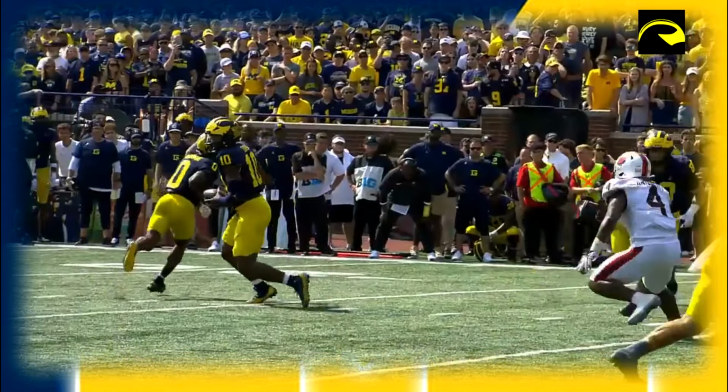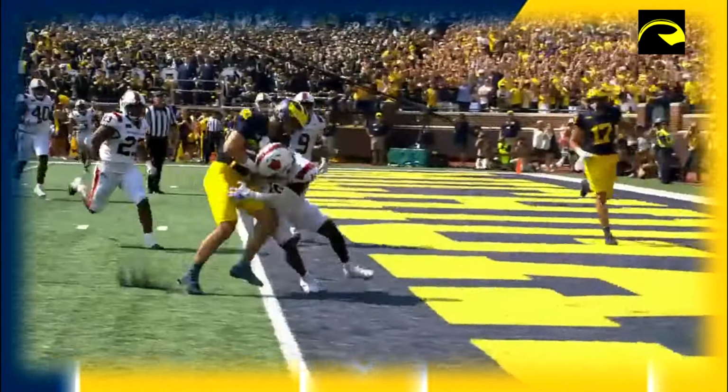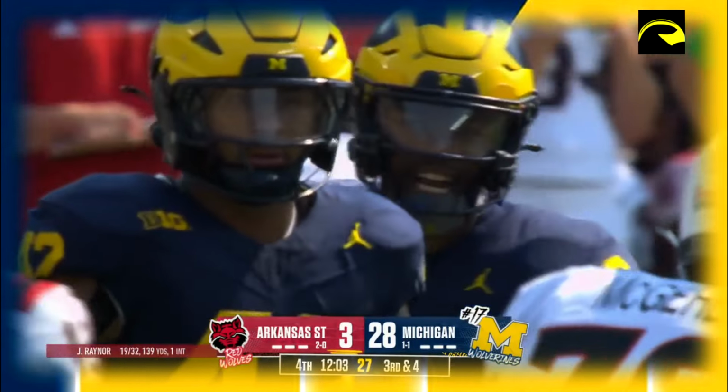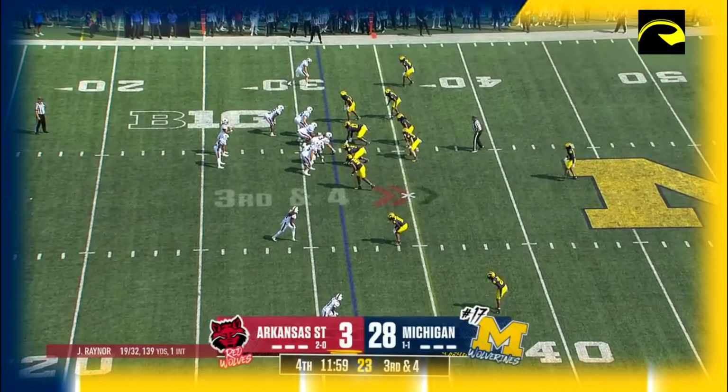And with 12:49 remaining in the 4th quarter from Ann Arbor, our score is Michigan 28, A-State 3. This defense for Michigan is the heart and soul of this football team. Offense kind of struggled there, some lulls there, but this defense flies around and plays football.